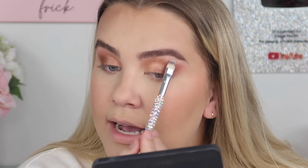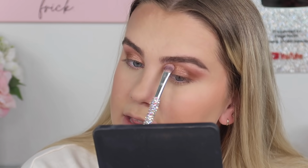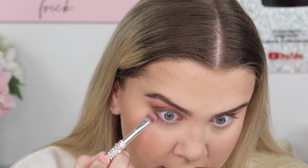And then once I have the edges settled down, I will go back into whatever color I had in the crease and very lightly, basically no product on the brush, just whatever's left, go over and blend to create that gradient that makes eyeshadow fade out and look a little bit better.